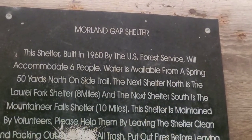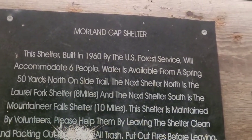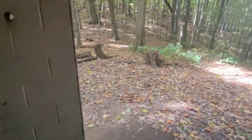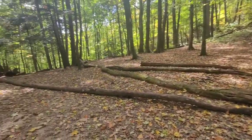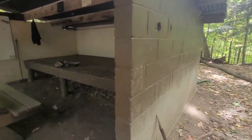We just had lunch at Moreland Gap Shelter. As you can see, this was built in 1960. Typical Tennessee shelter. Everything's cinder block here. All the Tennessee shelters are cinder block. No privy. But a wide open area for camping and tenting and all kind of good stuff.